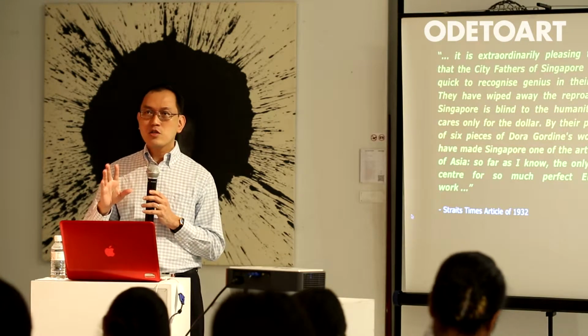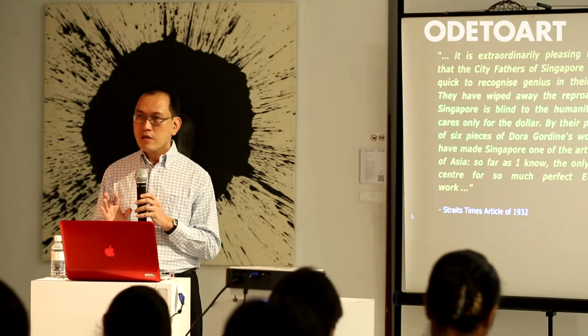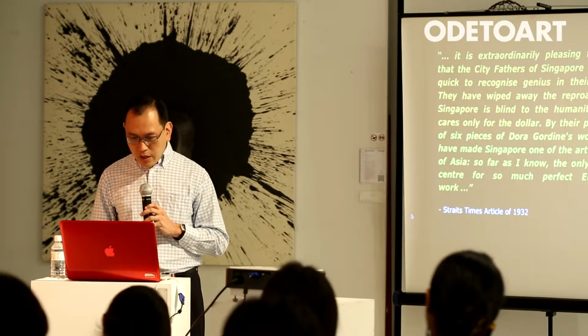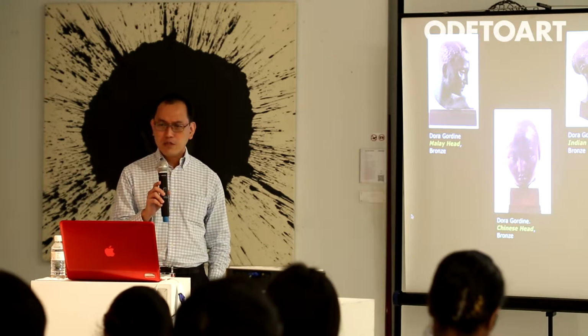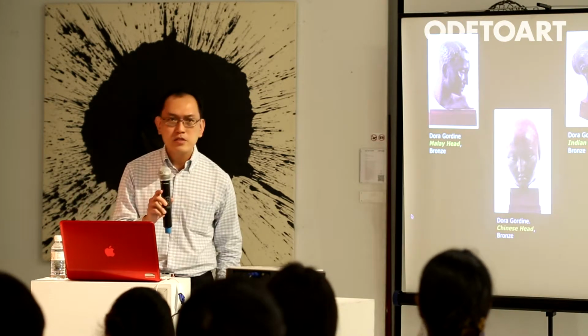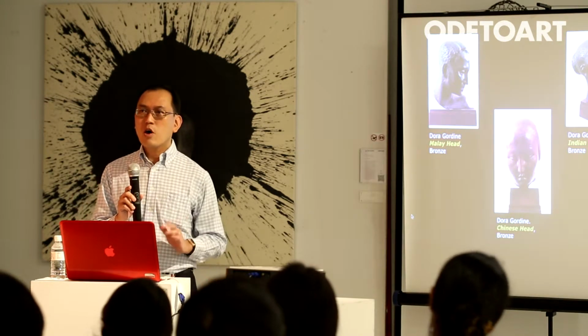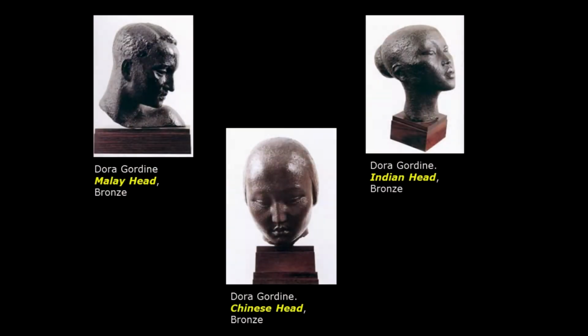Right now, the torso is the only one, I believe, that is currently missing, if I'm not mistaken. There are five heads today, and I believe Singapore would have all five heads, although they are not all with the museum. Some of them are still with Parliament House; they are owned by Parliament House.